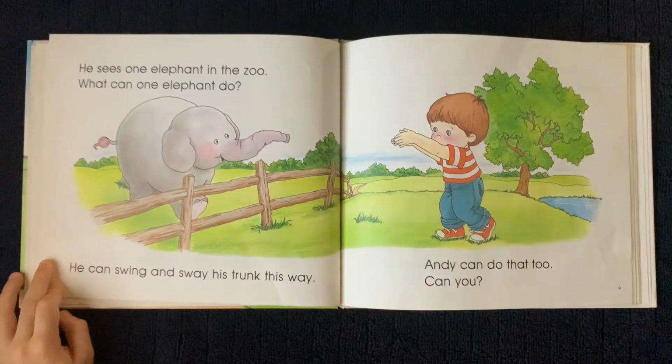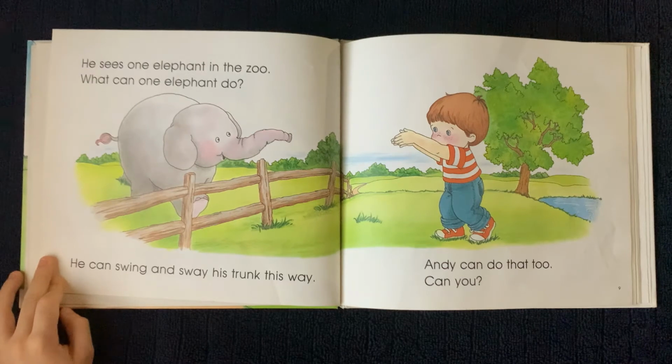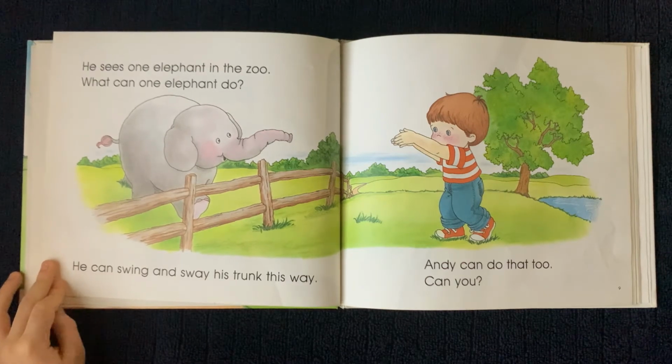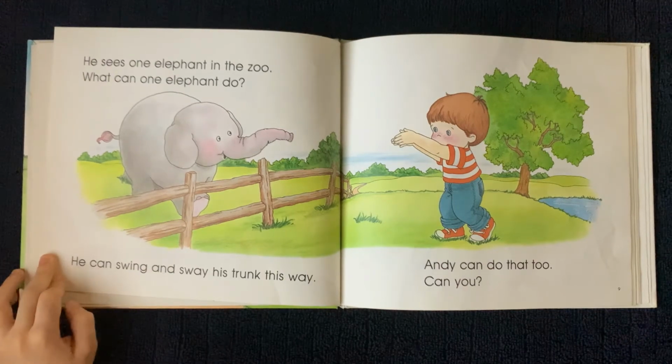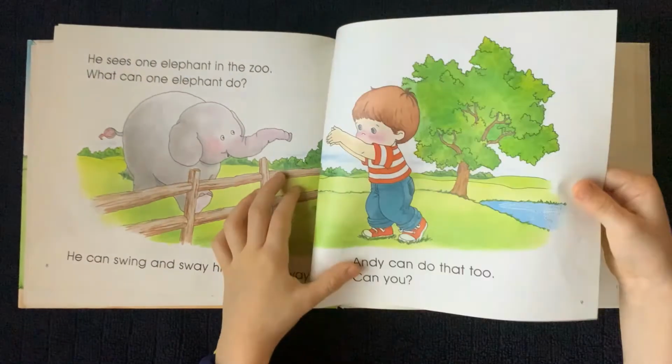He sees one elephant in the zoo. What can one elephant do? He can swing and sway his trunk this way. Andy can do that too. Can you?